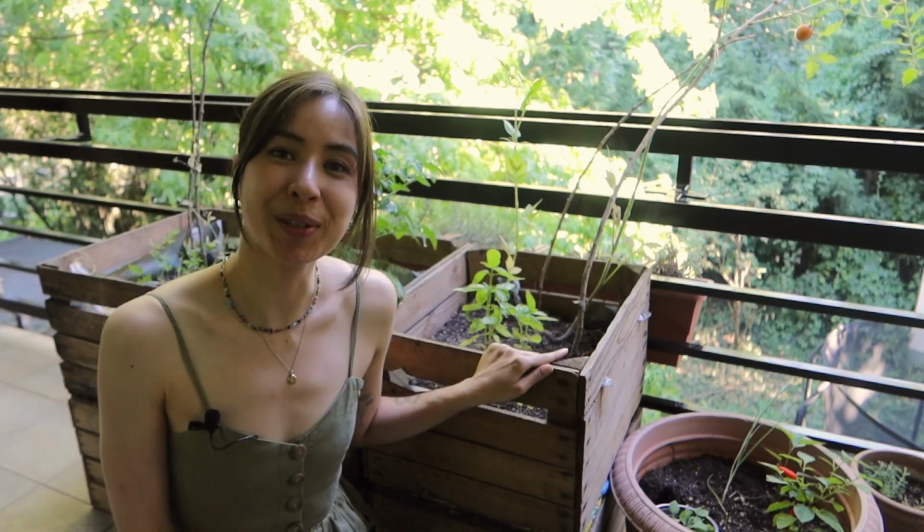I wanted to show you around what we have growing this year and some of these struggles we've been having when it comes to growing vegetables. So I'm down here with our vegetable crates.